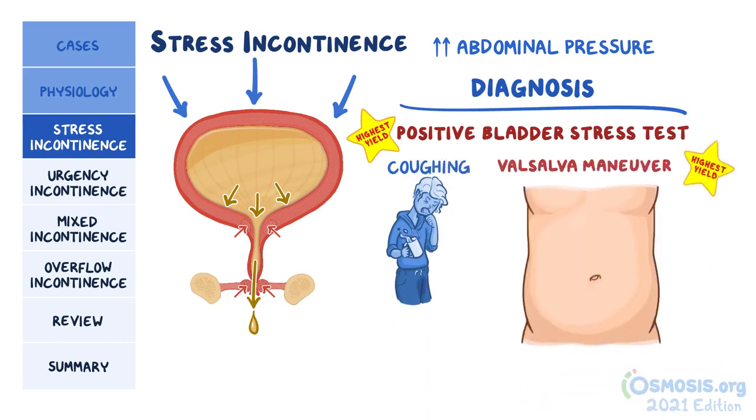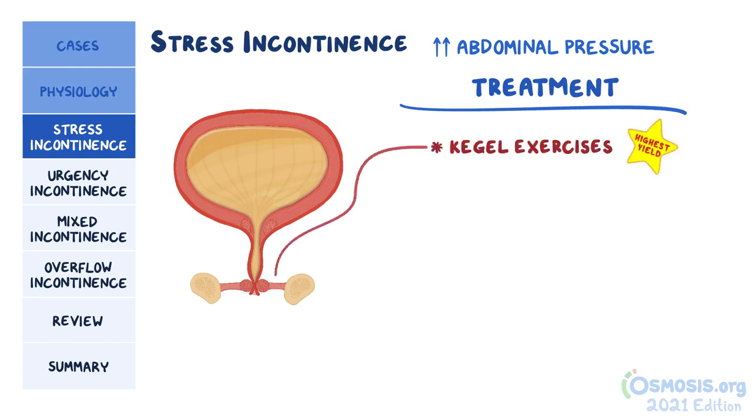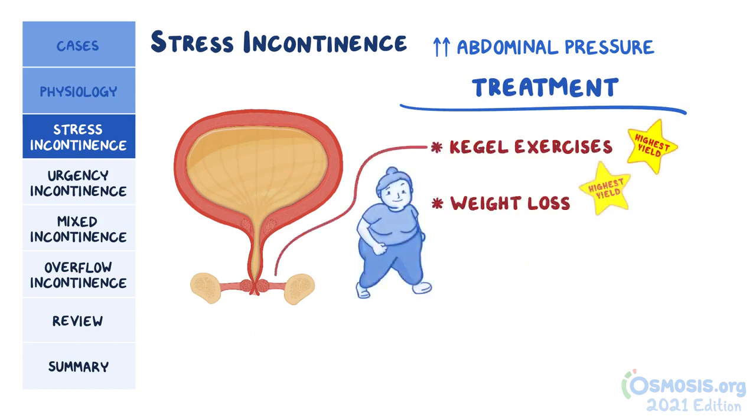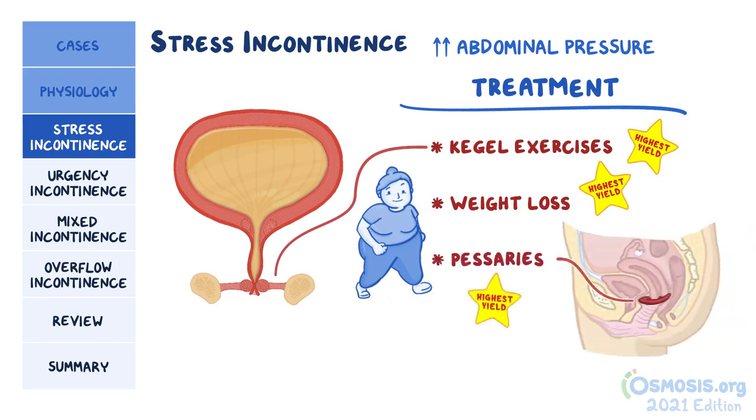This is when the clinician bears down and squeezes the abdominal muscles in order to increase abdominal pressure and cause urine to leak out. Stress incontinence treatments typically focus on strengthening the pelvic floor muscles by doing Kegel exercises. In individuals with obesity, weight loss is recommended. And in females, using pessaries might be helpful.